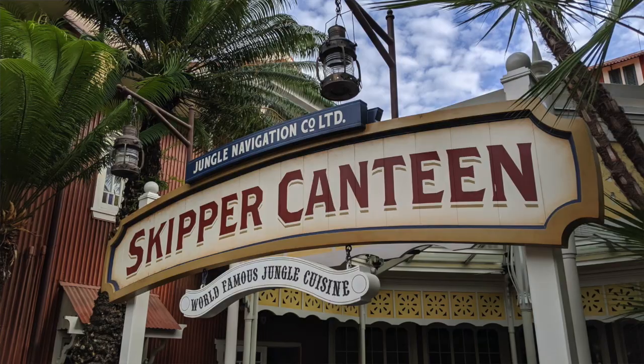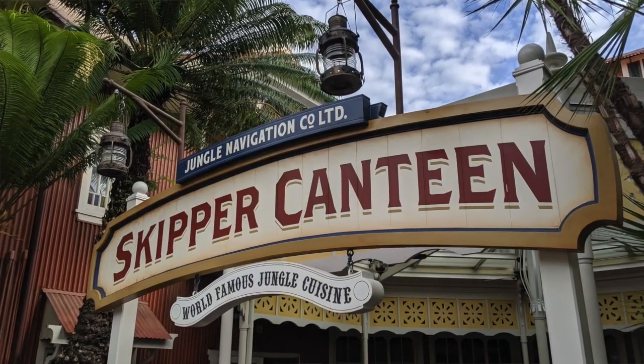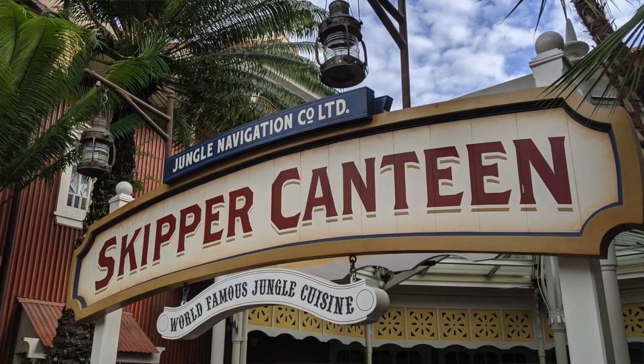Next, we went to the Skipper Canteen. I hadn't been there since they redid it, with a new menu and kind of new theming, where they tied it in with the Jungle Cruise, which is really cool. I love the Jungle Cruise. I know it's super cheesy, but again, cheese, food, hello. I just love it. So the fact that they tied this restaurant in so heavily to that ride is just amazing to me.